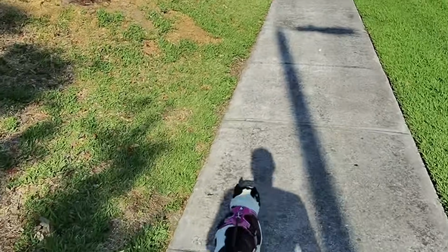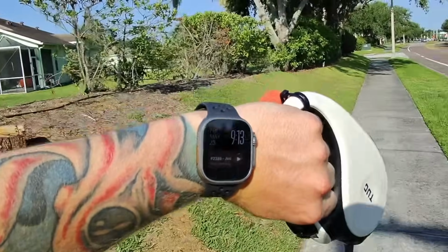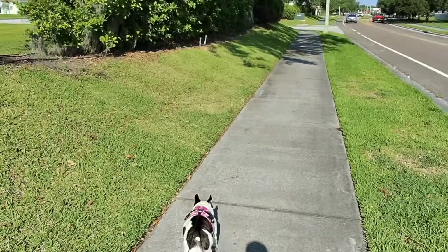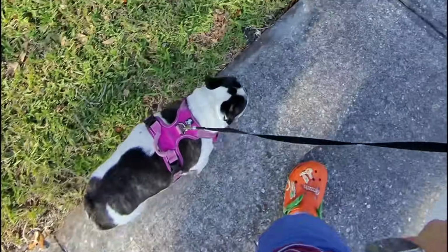Good morning, everyone. It's bright and early Friday morning in beautiful Florida. Weather's nice today. Just taking the dogs for their morning walk before we get the day going. Let's go, doggies. Come on.